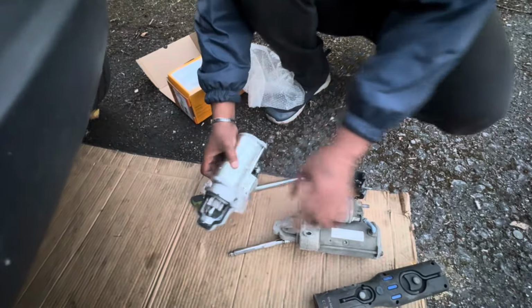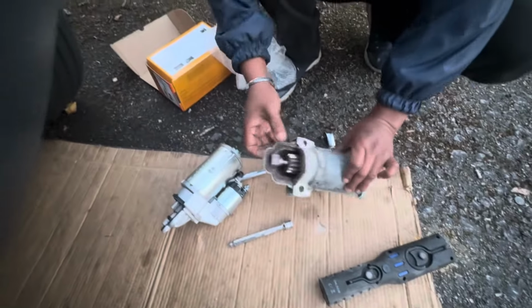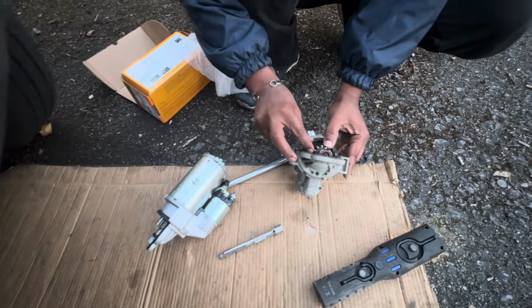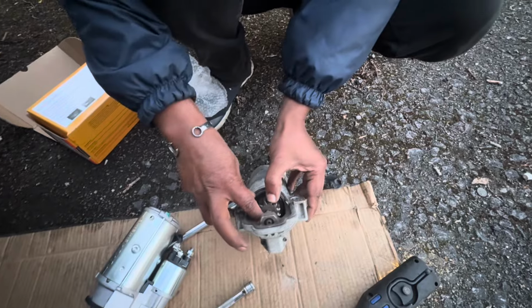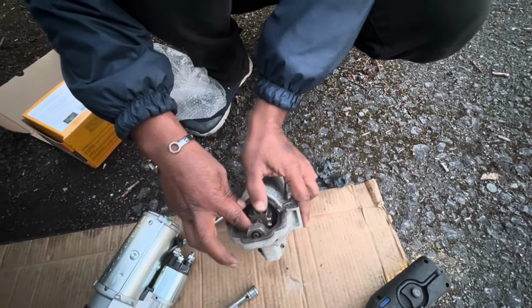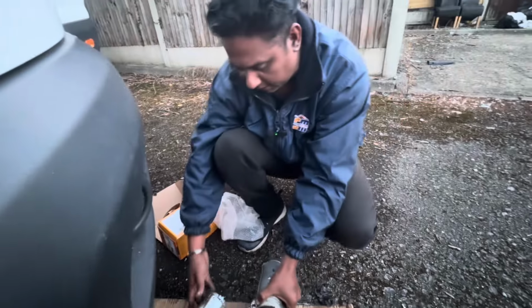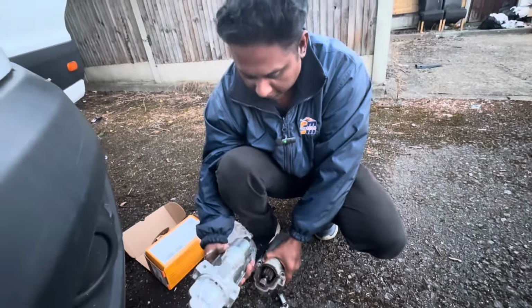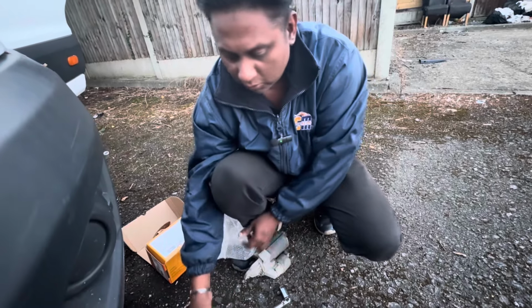One, two, three, four, five, six, seven, eight, nine, ten, eleven, twelve. Twelve teeth on this one. And this one, we'll see. One to twelve. Yes, exactly the same teeth. Yeah, looks to me like both are okay. Then I'm going to install the new starter.